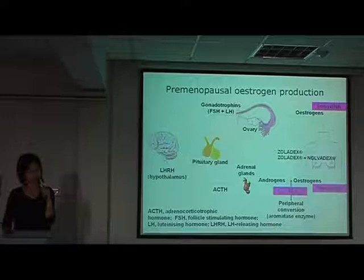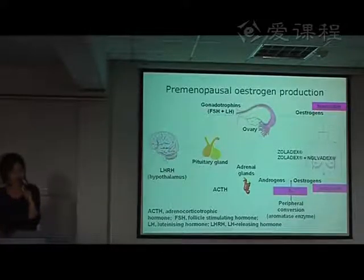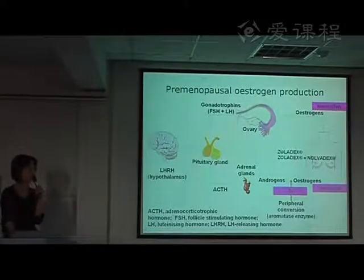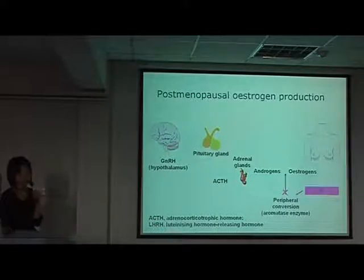While we use the endocrine therapy, we know the estrogen is produced in two ways. The first way is from our ovary, which produces the estrogen, and another way is from the adrenal gland. For the pre-menopause patient, both ways are available. And after the menopause, the ovary stops. So just the adrenal gland way is available.